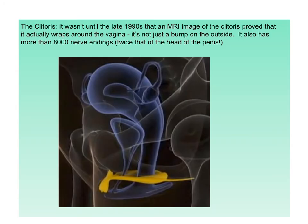Now, this is kind of crazy. It wasn't until the late 1990s. Now, you guys probably think that was when Abraham Lincoln was around or something. But the 1990s, that was not long ago. That was when I was in high school. So back then, they thought that the clitoris was just an external feature.